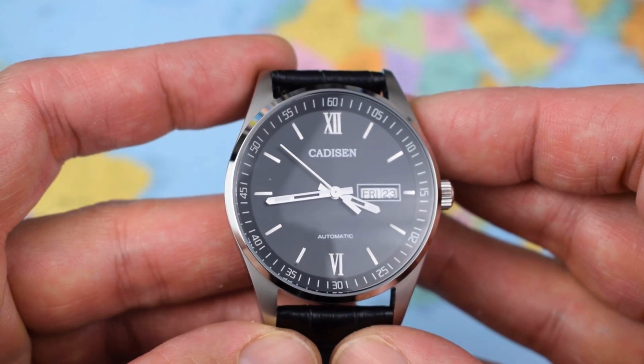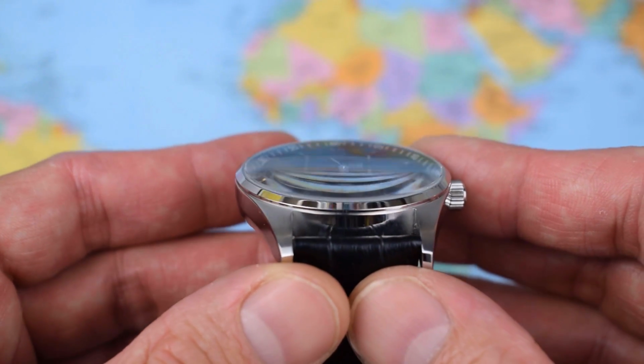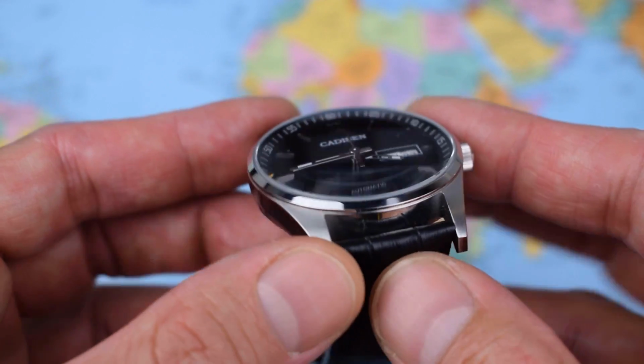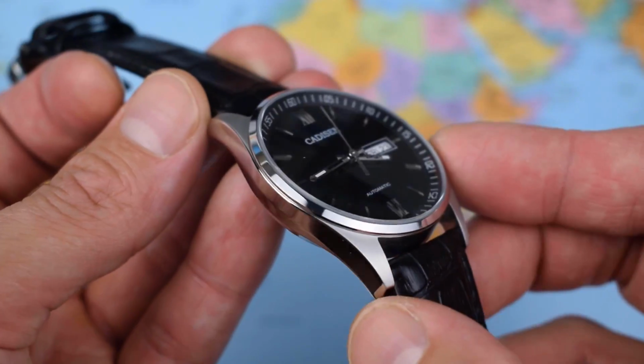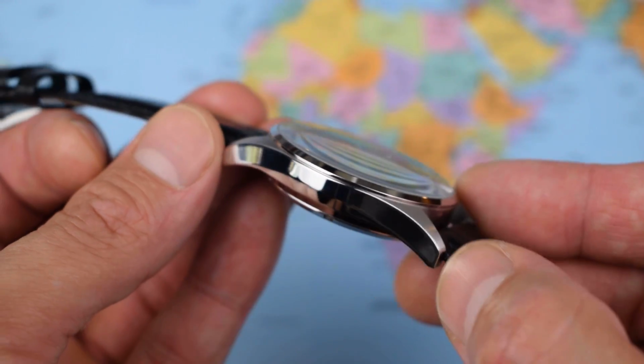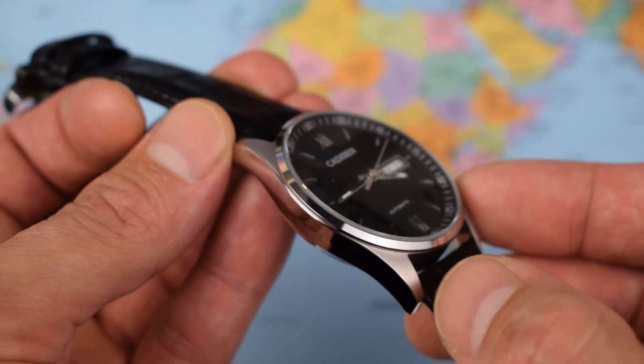So two different finishes on this one. You can get it in the rose gold with a white dial. It's also available in this rather handsome looking black dial one, and I must say the finish on this watch is great. Not sapphire, it is a domed mineral crystal, but a lovely bit of distortion there. Very nice mixture of brushed and polished surfaces, kind of satinized brushing on the lugs.